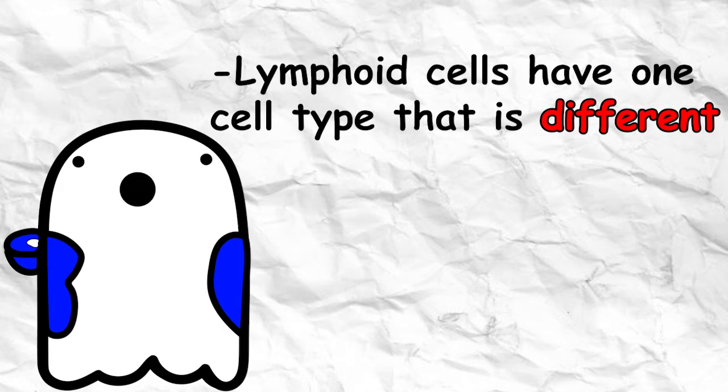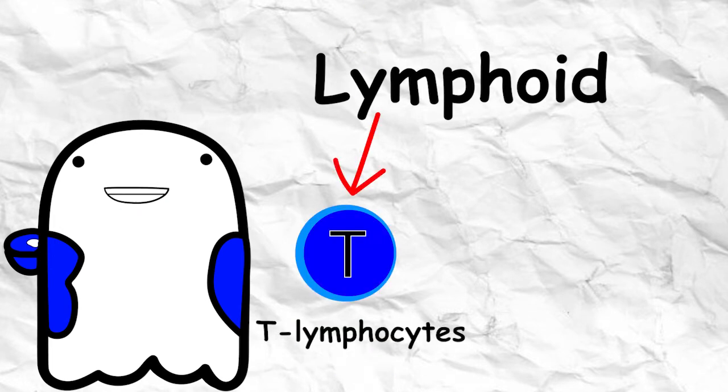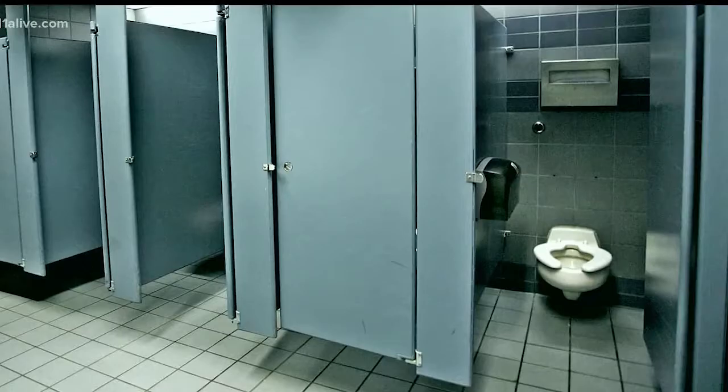I say almost because of the other type of blood cells. Lymphoid cells have one specific cell type that just had to be different. Lymphoid cells differentiate into two different cell types, T lymphocytes and B lymphocytes. By the way, these cells help to form your lymph system, whose function is basically like those detox teas celebrities promote, just without the bowel movements from hell.